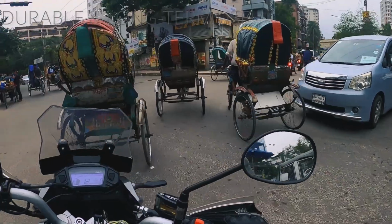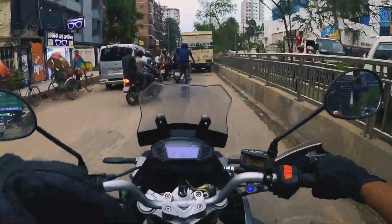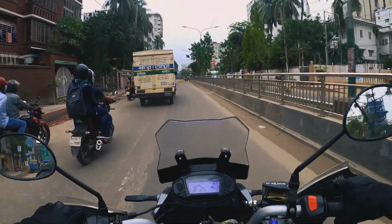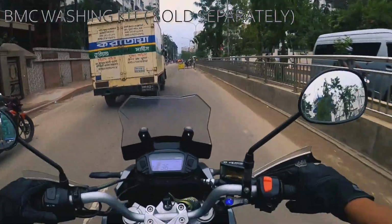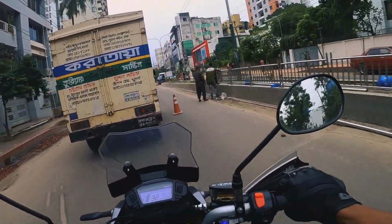because this is a lifetime product actually. You can use this BMC air filter for a lifetime, and for every 10,000 kilometers you get a recharge or washer kit. This washer kit is also sold separately in GearX Bangladesh, so you can clean your air filter every 10,000 kilometers and reuse it.